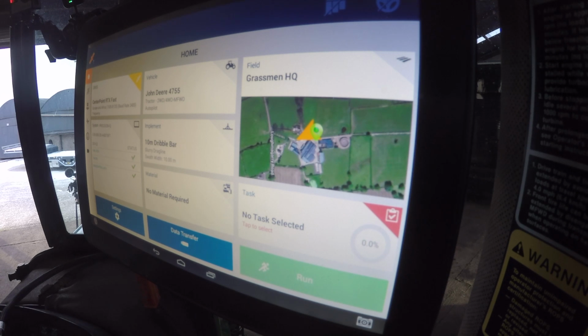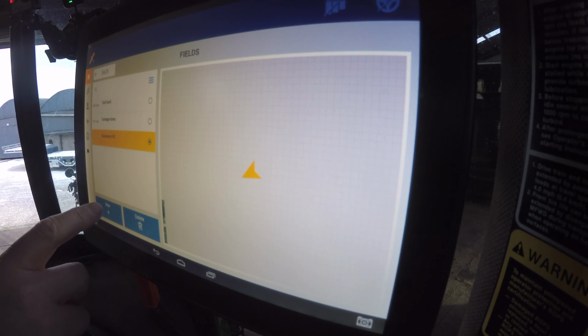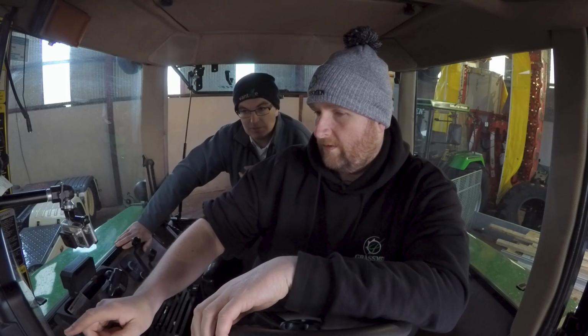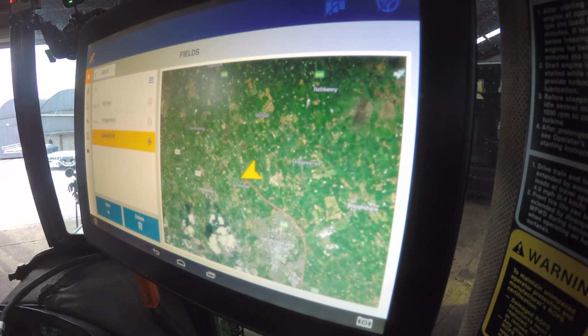And then on your top right is your field. So if you're going to a new field, you press on field, and you go create new. So the nice thing there is, new field? Yeah, new. And you just name your field. Go for the moss field. Let's see if she can grab it.